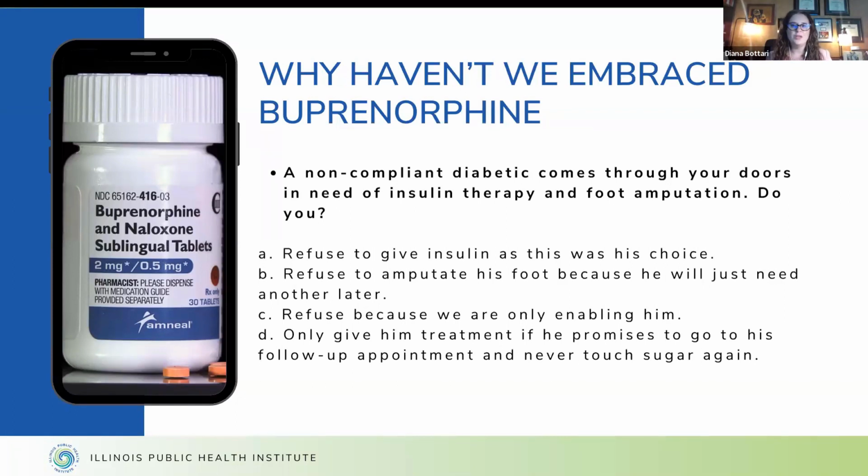Non-compliance is not something new to the ED or to medicine in general. This is something we deal with all the time. So it's important that you switch those names around a little bit and see how you react a little bit differently, because it kind of uncovers what we grew up with and how we were taught to think about substance use disorders, even though we know that it's not a choice.